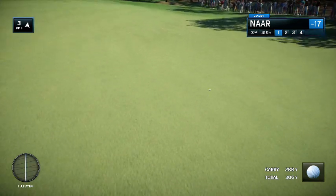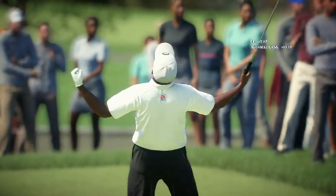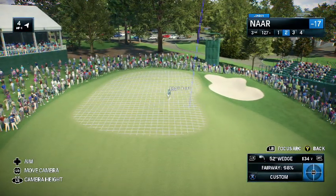Still a lengthy shot under there on a green that actually has 3 different levels. Excellent drive right there, Frank. Circa 310. This one will play a little bit longer. It's up the hill to that green.